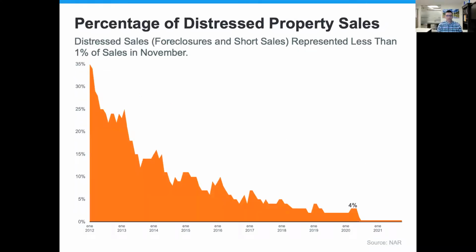And then we look at the percentage of distressed property sales here as well, been very, very flat for 2021, less than 1%. Distressed sales represented less than 1% of sales in November. So distressed sales are, I would think, near an all-time low, and have been for quite some time.